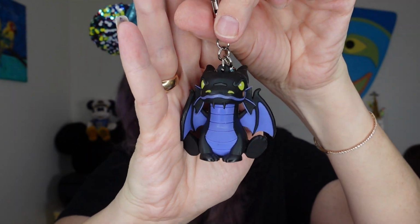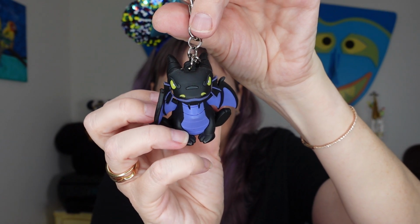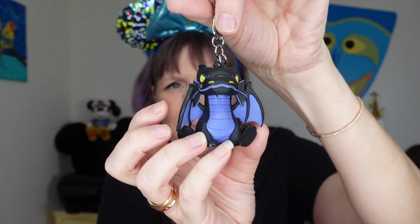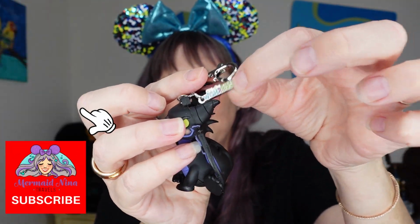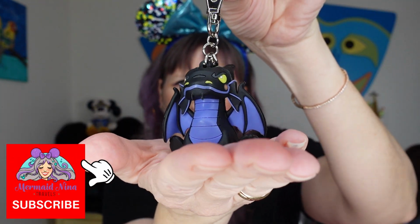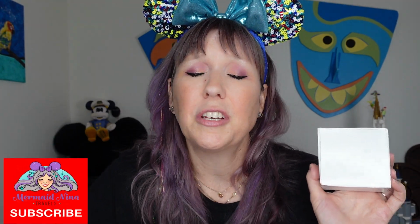This is a Wishables collection keychain. It's just a cute little dragon. You know, when Maleficent transforms into the dragon, it does say Wishables right here in the top. But yeah, it's just a cute little dragon keychain. That's right. Her third souvenir was purchased at Epcot in the Mexican Pavilion.